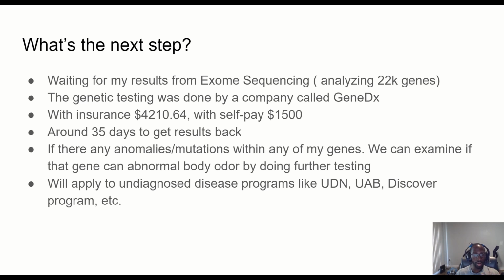If there are any anomalies or mutations with any of my genes, this will be good news, because then we can examine the gene and see if there is any connection to abnormal body odor through further testing. However, if I get my results back and there is nothing noteworthy in the genes they examined, I'm going to try to apply for undiagnosed disease programs like the UDN, the UAB, or Discover programs, and many other programs that are available that I got information about from the GUARD nonprofit organization.